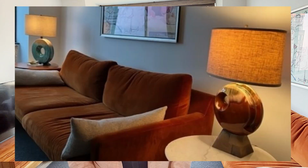Now, this doesn't mean you have to be all matchy-matchy about everything, just make sure it's pleasing to your eye. And notice the lamps on either side of the sofa are different, but they're the same height, the shades are similar in shape, as well as the bodies are similar. Each of them has a hole in it, and this gives balance without it being the same. It adds interest and color to the room.